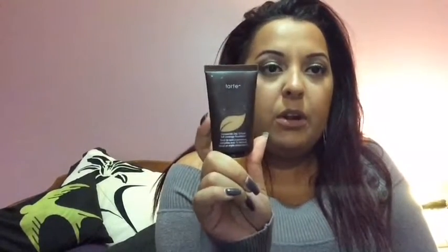I absolutely love this stuff. I cannot get enough of wearing this, especially in the summertime, or if I have a special event to go to and I know I need to be in makeup all day long. This stuff will not budge. It'll lock it down. It will not move. It is a very thick foundation. Like, it's not liquidy at all.